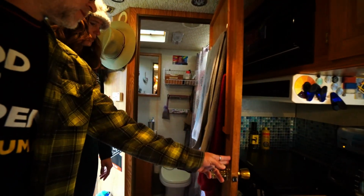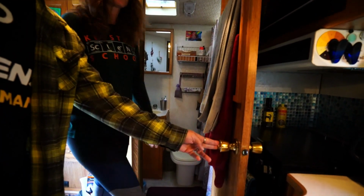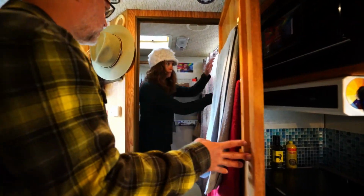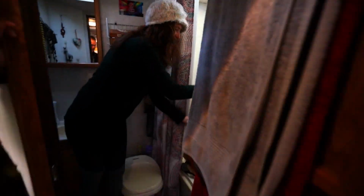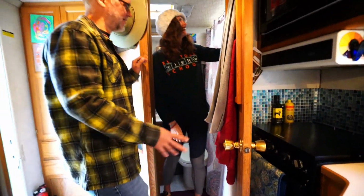And that's our beautiful bathroom. Lovely bathroom. Wait, you want to see something really cool? The curtain? No, ready? The curtain is actually pretty cool. Okay, fine. It's our laundry storage, but it's also our beer cooler. And other storage, whatever. Yeah, our shower is our storage.